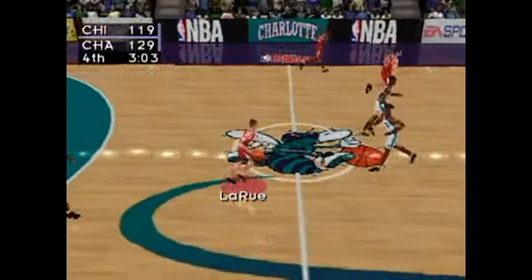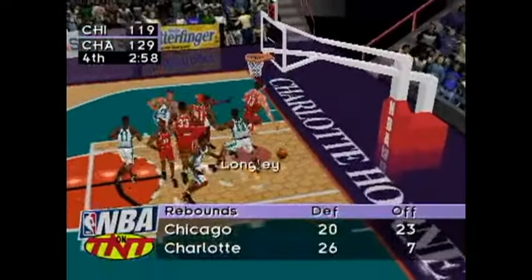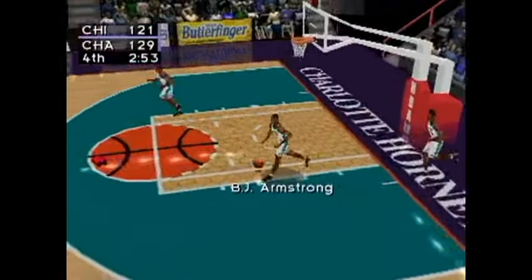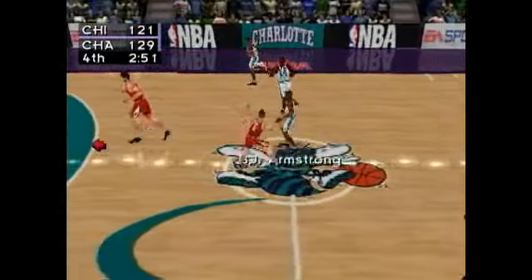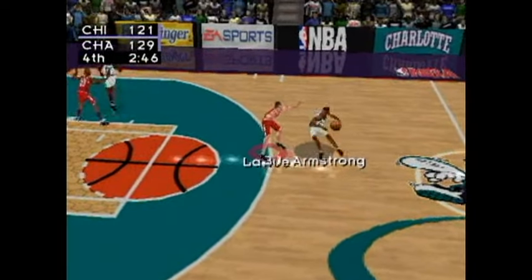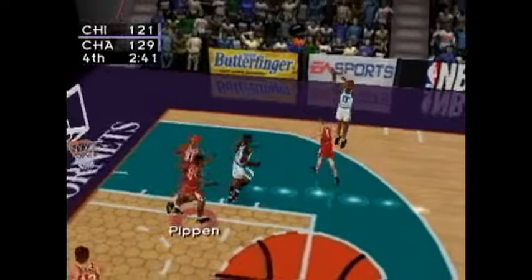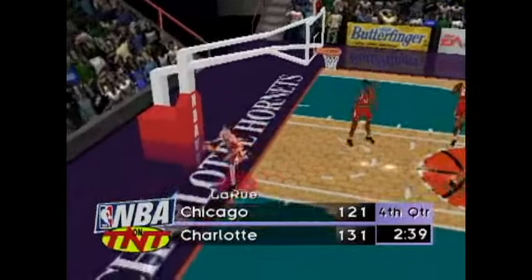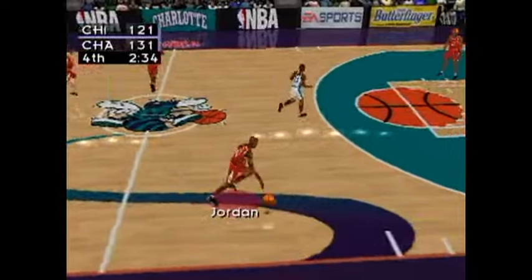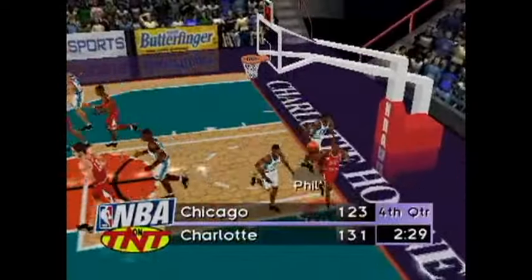Inbound pass to number 5. He puts up the jumper. All down by Longley with the layup. Inbound pass to Armstrong. Armstrong to Mason. Bounces it to Phil. Nothing but net. Inbound pass to Pippen. Pass number 23. Shoots off the window.